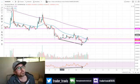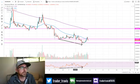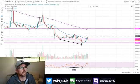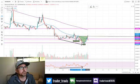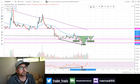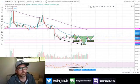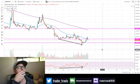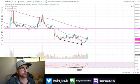So we're still making lower highs and lower lows, so we're still in a bearish trend, but it is showing signs of life. I hate drawing these like this, but a head and shoulders is all a head and shoulders is, where price changes from lower lows and lower highs to higher lows and higher highs. So you want to be buying here or here and below. So it's a wait and see for me on Raven. But it looks promising. Volume's definitely picking up slowly.